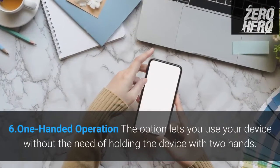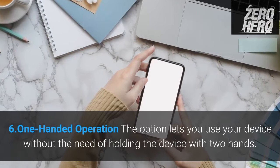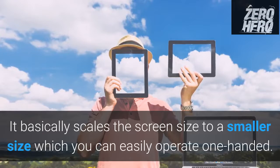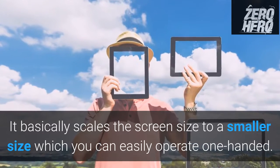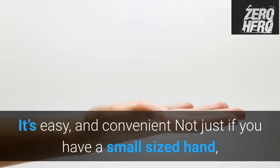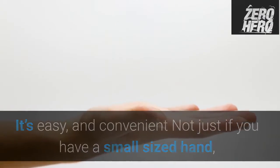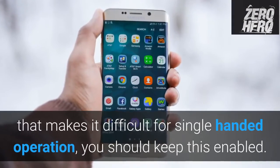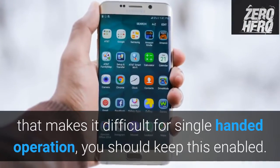6. One-handed operation. The option lets you use your device without the need of holding the device with 2 hands. It basically scales the screen size to a smaller size which you can easily operate one-handed. It's easy and convenient not just if you have a small-sized hand, but if you're busy eating or carrying out a task that makes it difficult for single-handed operation, you should keep this enabled.